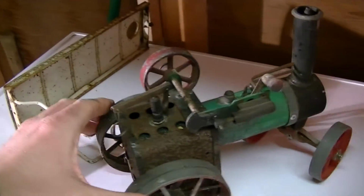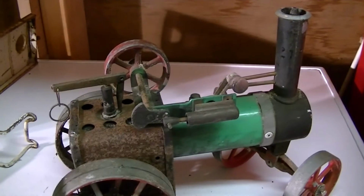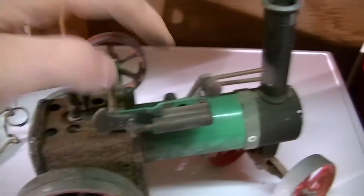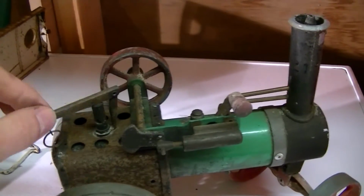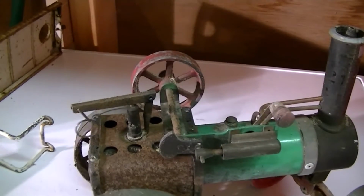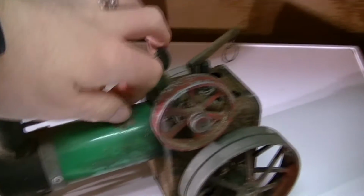I remember when I was young, maybe about 14 or so, my dad took this and he took all the little pipes off and he fixed it all up, and it was mint. And I used it a lot. I used to sit out in the garden and I used to just fire it up and let it chug away. I loved it, I did.